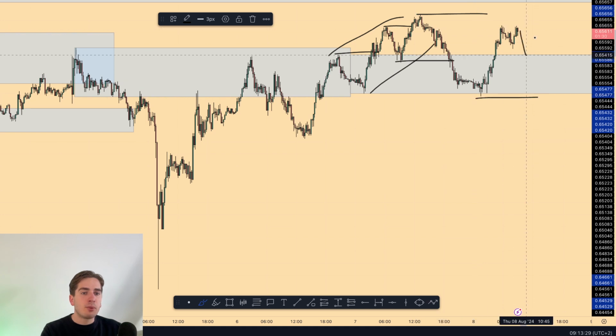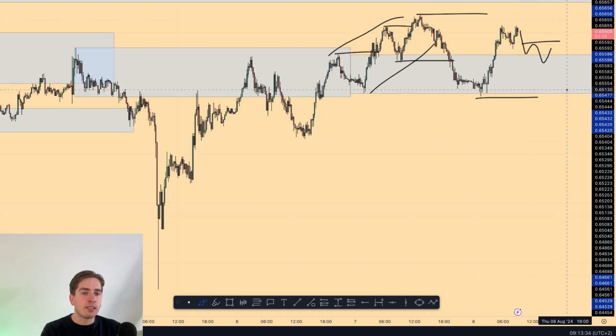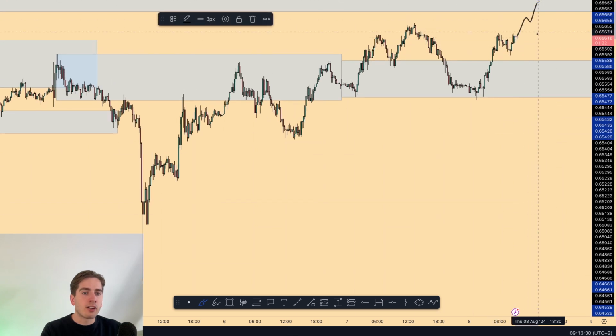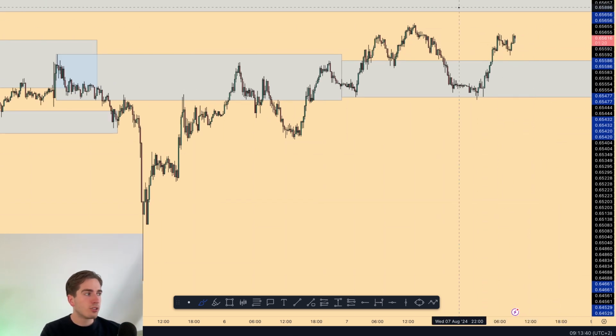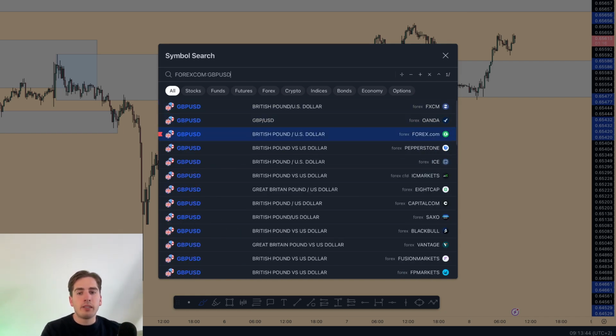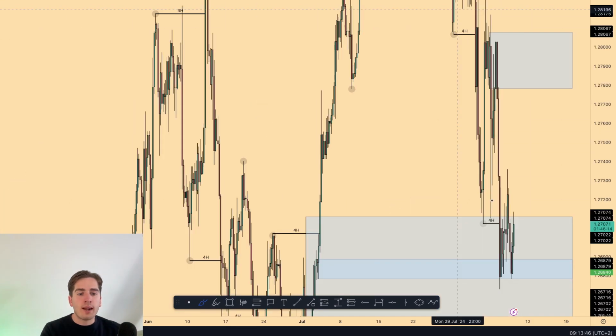So let's see if we can also get kind of like a double break on Aussie dollar, and then start looking for those shorts. Otherwise, we could just start trickling up higher and higher in towards that 4-hour area of supply. Let's go to pound dollar, so GBPUSD here on the 4-hour.